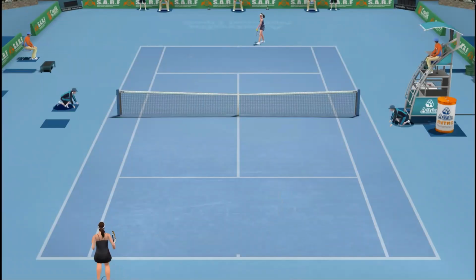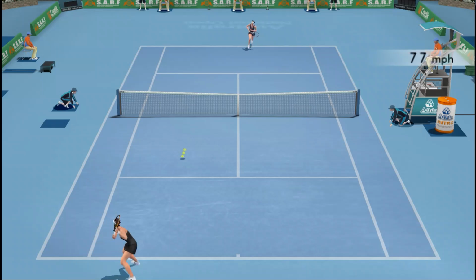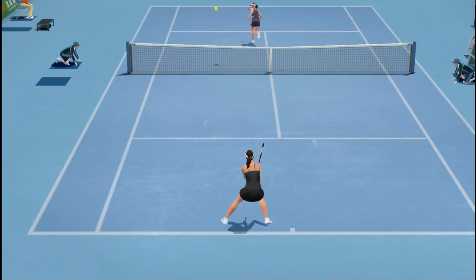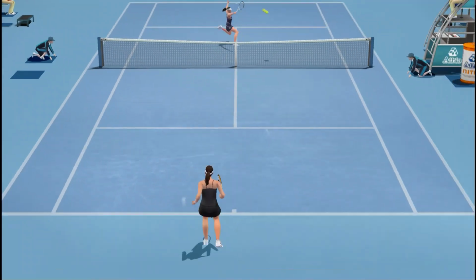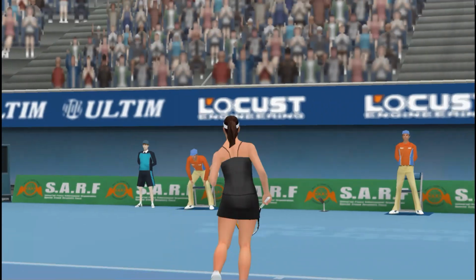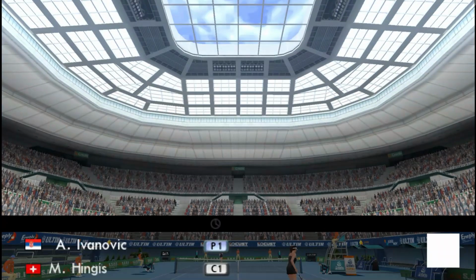Martina Hingis with a serve to the centre box. Anna Ivanovic backhand, turn, volley for Martina Hingis. Anna Ivanovic with forehand volley. Martina Hingis. Anna Ivanovic backhand and volley. Martina Hingis. Anna Ivanovic with a return. Then Martina Hingis with backhand volley to the right, but it's just out. And Anna Ivanovic leads the first set with a break of serve.